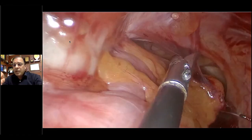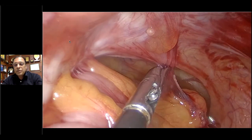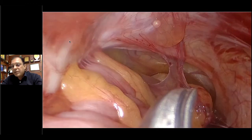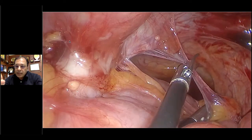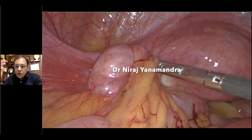And one learning lesson here also is that don't take PCO drilling as a very simple procedure and just do it randomly, because once you take out your trocars, you don't know what's happening inside, and it can lead to adhesions like this. If the ovaries are adherent from both sides, you can see these filmy adhesions between the bowel and the lateral pelvic side wall. So these are the ones which you cannot take lightly.